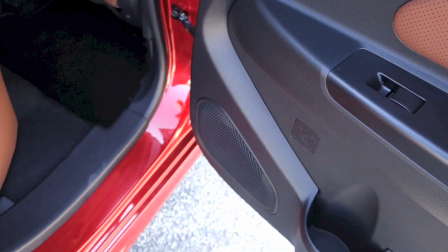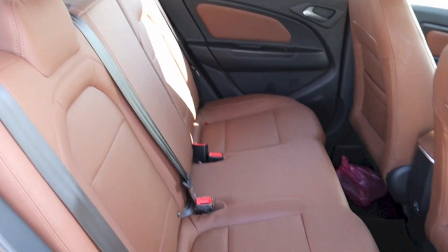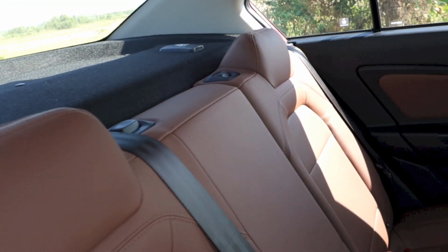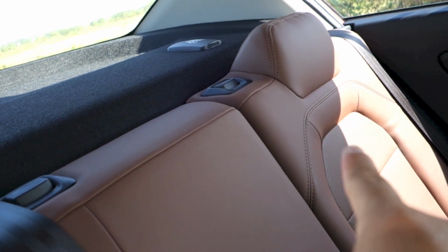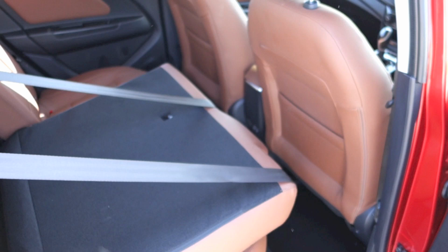Window control, speaker, bottle holder, and the rear seat backs in this Persona do fold. They split 60-40 when folding, and to fold them down, locate the buttons right there and right there. The one on that side folds down the left seat, while the one on this side folds down the right seat and the middle seat. Just push it and flip the seat backs down.